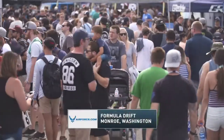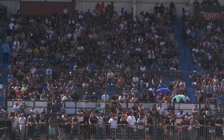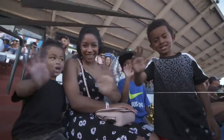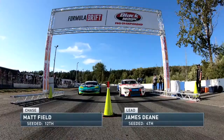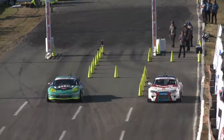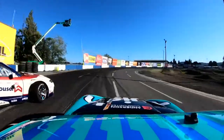Welcome back to Evergreen Speedway. We're only one battle deep into our Grade 8 bracket, and next up is James Dean, the defending champion. He is going against Matt Field, who took on Frederick Osbo and took him down. But James Dean, if he wins, he's going to be going against his Wordhouse Drift teammate, that is Peter Visick. And we know who is cheering on the sideline for Matt Field, and that is Frederick Osbo, trying to keep that championship close. If Field wins, he'll do just that.